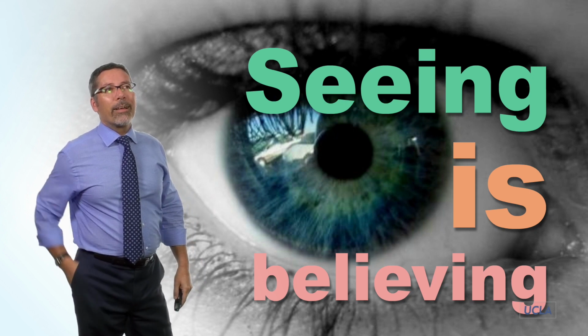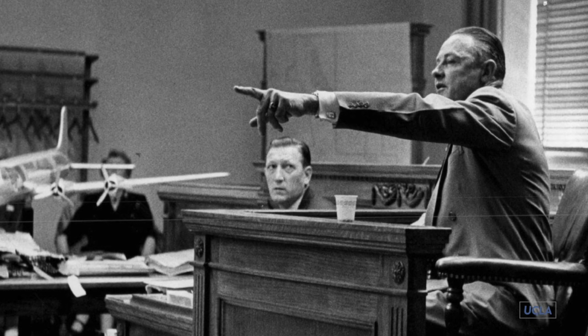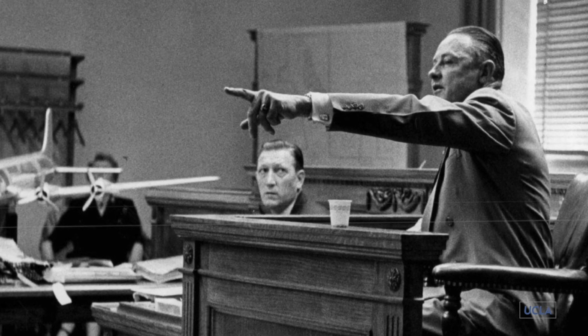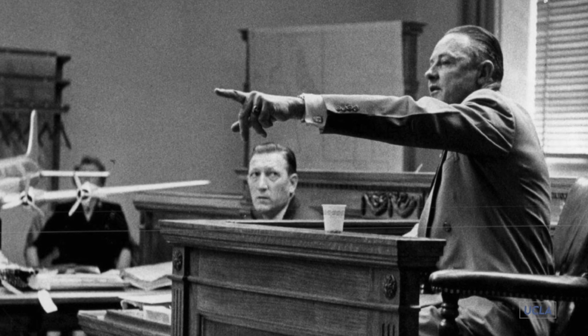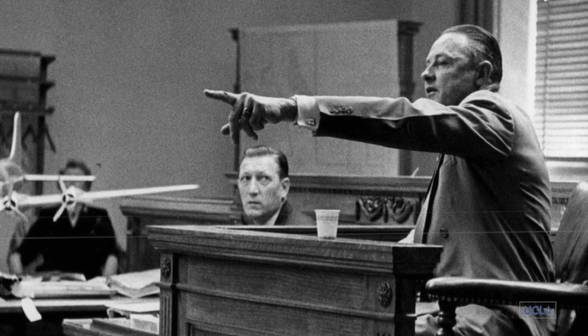Now let's take that idea, though, and direct it towards an issue that is really relevant in our world. When crimes are committed, very frequently, probably in the majority of cases, the reason a person is convicted is because of eyewitness testimony. Someone says, I was there, I saw it, he did it. In court, when someone does that, that's considered pretty unassailable. That's powerful.